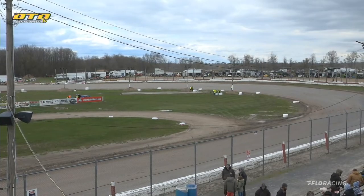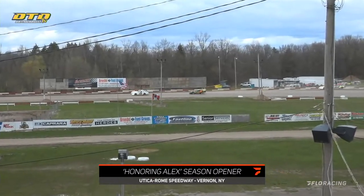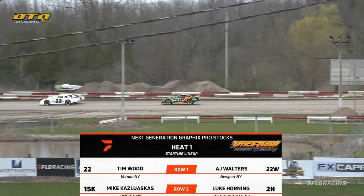Welcome back to Utica-Rome Speedway. We get set to go racing right on time. It's like Drew and I planned that. Next Generation Graphics Pro Stocks, heat number one, rolling out onto the racetrack now.